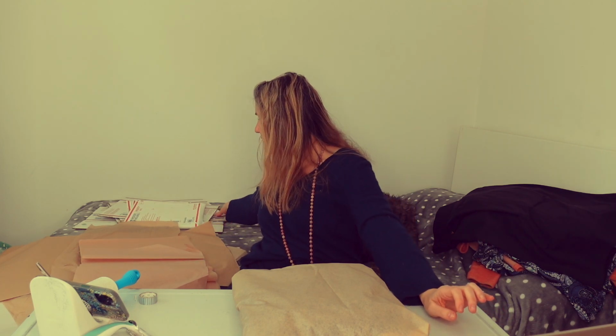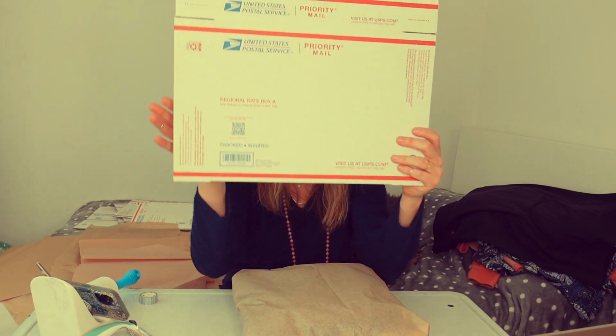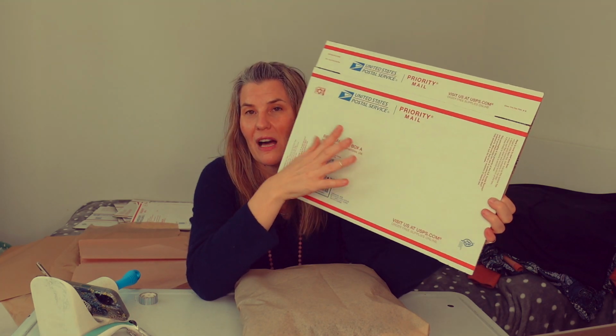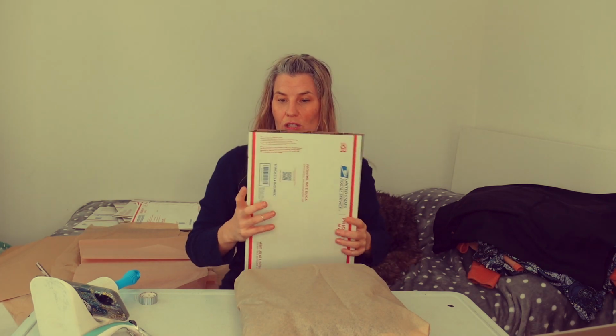So this is also going in a box. This is another size box that I love using. I talked about the shoes in my last video, but this is also a regional rate A box. So they have like a rectangle version, and then they have more of the squat, let's call this the hot dog version, and then they have more of the hamburger style rate A box. And that other style of rate A box is the one that I ship the shoes in, the smaller shoes.